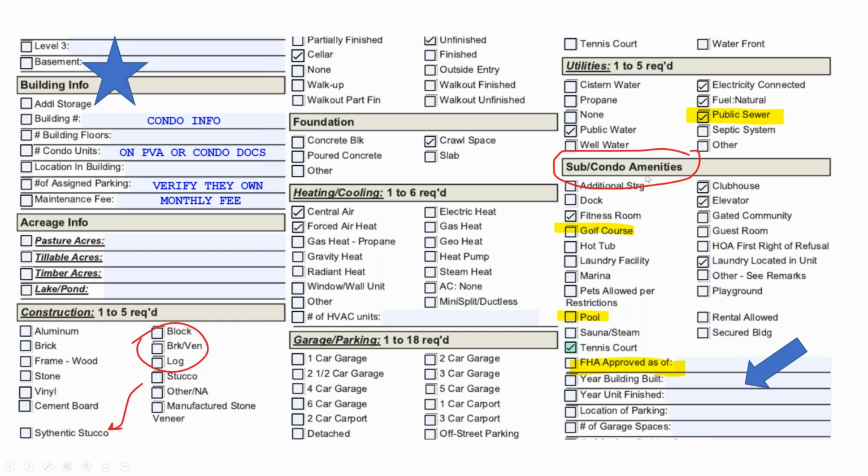Subdivision condo amenities. This is for both subdivision HOAs or condo associations. So if it's a subdivision that has a golf course nearby or adjacent to it or in the subdivision, check golf course. If it has a pool and a clubhouse, check that, because you might find some people that want to live in HOAs specifically that have pools and clubhouses or tennis courts. So don't skip over this. Same with subdivision or condo amenities. People do it all the time. And the phone will ring and buyers or agents don't look at the MLS anyway. They go, so what does the HOA cover? It's right there. I check all the boxes.